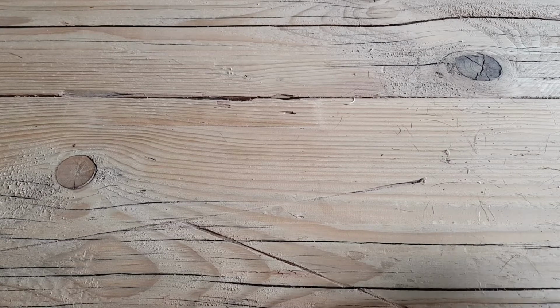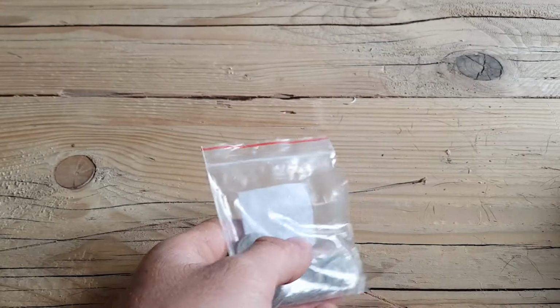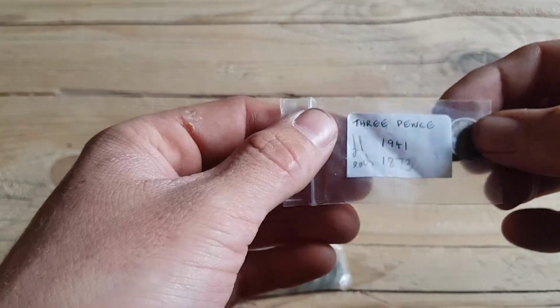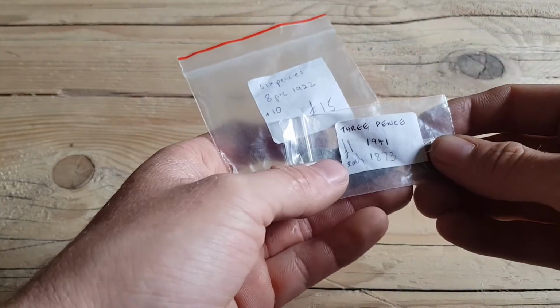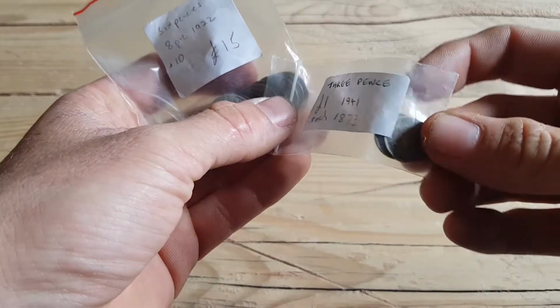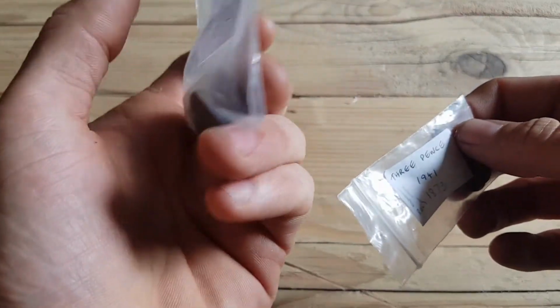First up, I got a few silver coins. We've got some sixpences here, and these ones, 3p. I think the majority of these are just 50% silver. I paid £15 for the lot. He wanted £15 for these and £2 for these here, but together I got them for £15. I think it was a pretty good little deal.